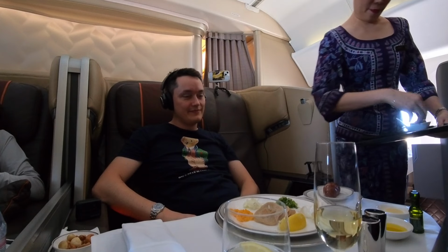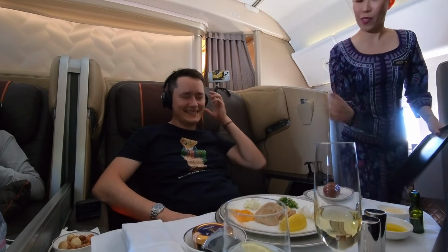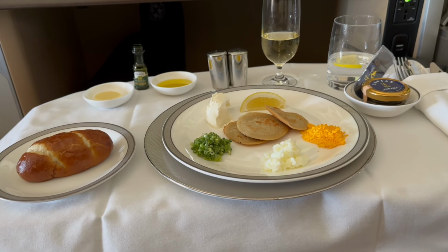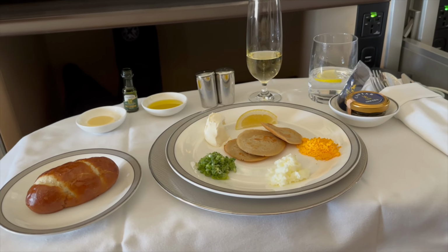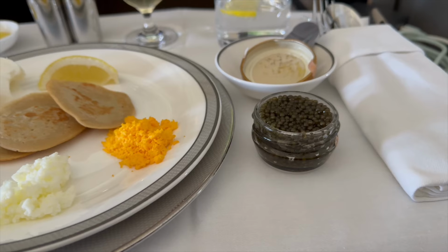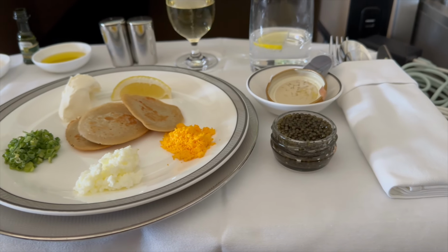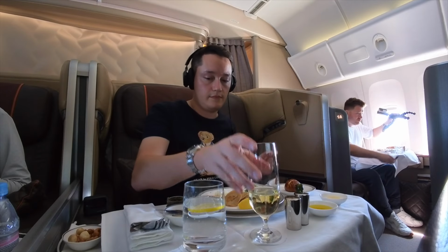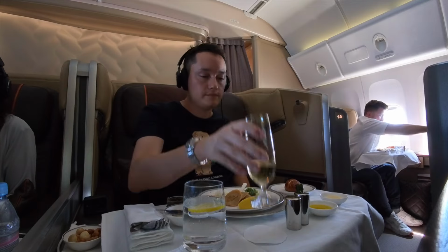I have to say this was really outstanding. Now I'm not actively seeking out caviar usually in my private life, but I have to say I always very much enjoy it when it is being served here. You can see certain condiments, these little pancake-like things, maybe not blinis actually, but really nice. And then this little jar of caviar with the silver spoon was really fantastic, I have to say.